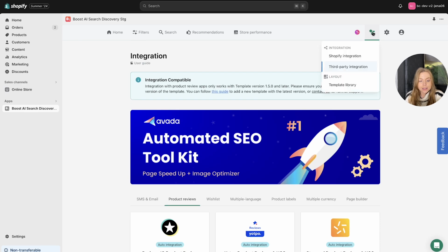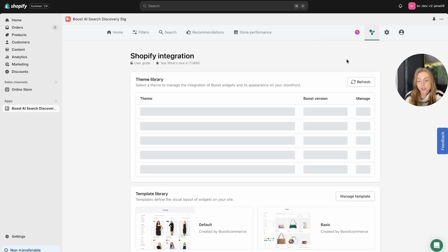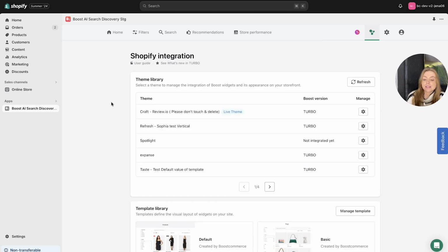You're going to want to head back to this drop down and navigate to the Shopify integration section. So this is where you can select the theme that you want to see and add your Reviews.io widgets to. So we're going to use this first live theme that we have here. It is also crucial that you are on your Turbo theme. Otherwise, the integration will not work unless you are on the latest version, which is the Turbo theme.